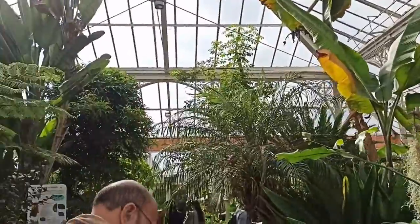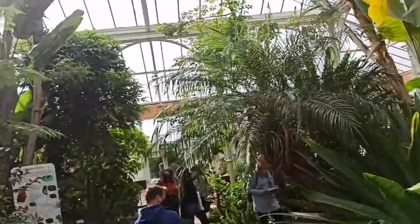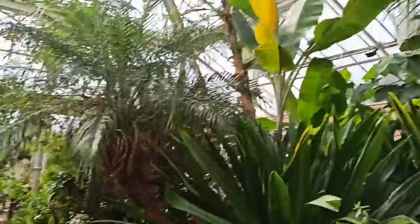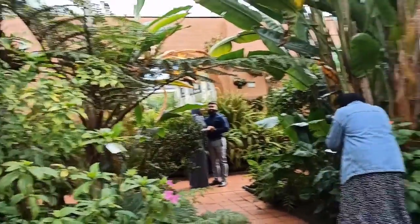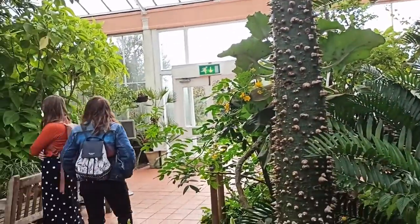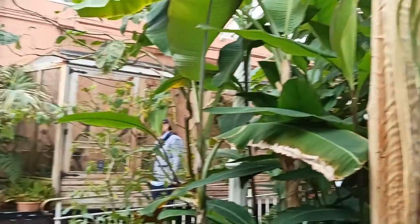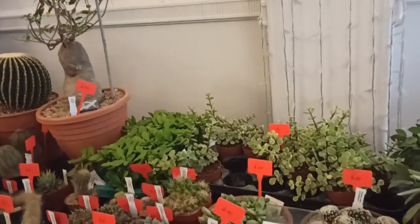Yeah, I'm looking for the birds. I know the birds. When I came here 25 years ago, there were loads of birds. I don't know where they are. Where are the birds? Looks like a lot of wedding goers going on here. This place seems to be very popular for wedding pictures. But we're here to see the plants. There's a show going on here in Botanic Garden.